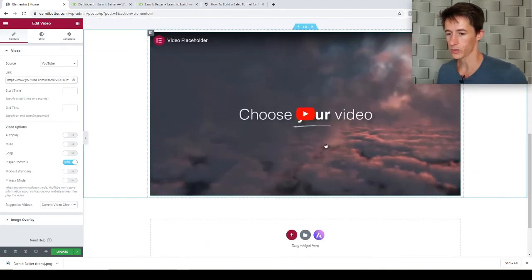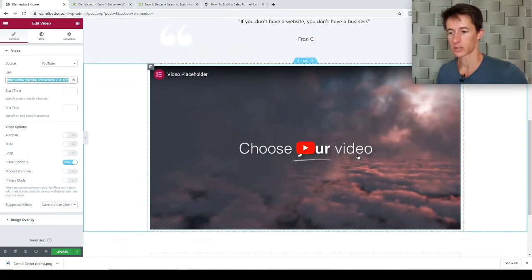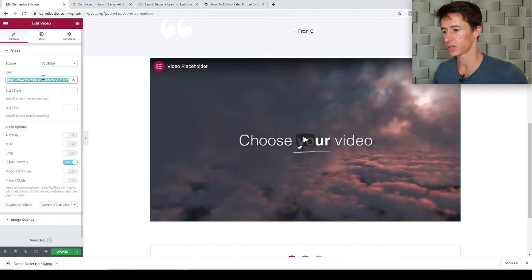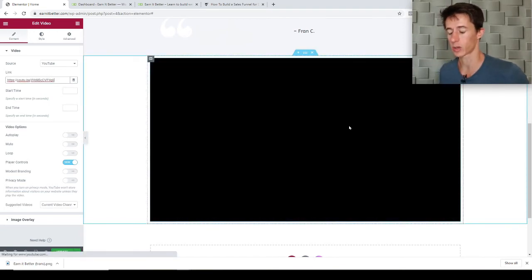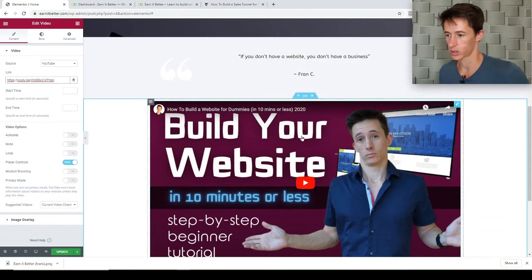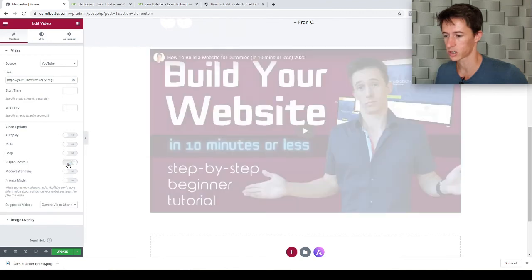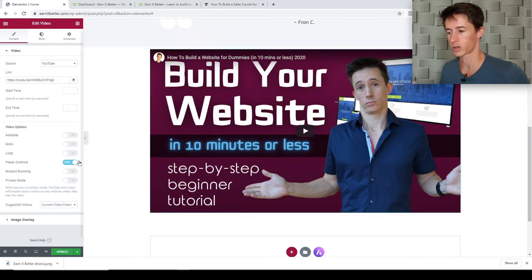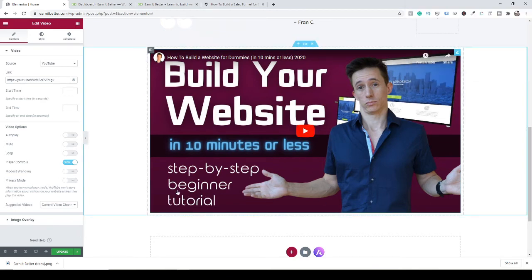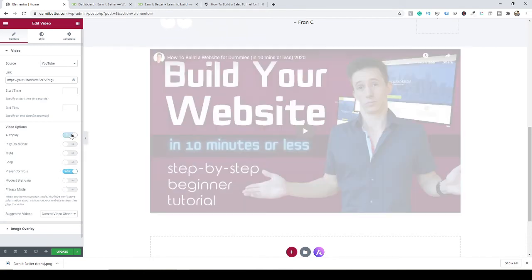And by default it gives us this video. Obviously we're going to edit the video. Alright, so for this video I'm going to use my video about how to create a website for dummies. It's a good way to get started here. We can remove or show the player controls here if you don't want them to change to stop or see how long it's left in the video. You can just change it here. You can mute it, you can loop it, you can autoplay. All of these options are here.